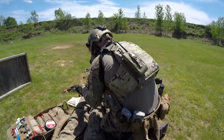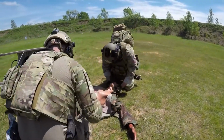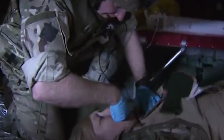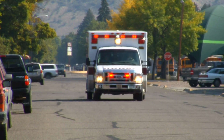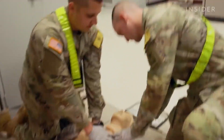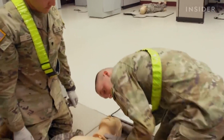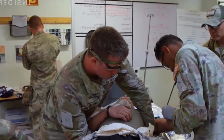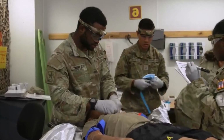Time is of the essence in combat, and JMAU knows this all too well. Let's say a Delta Force operator gets injured during a mission. There's no dialing 911 and waiting for an ambulance. The team's special operations medic would stabilize the injured operator until they can get to JMAU's forward operating ward. Yeah, you heard that right. A forward operating ward set up by JMAU, ready to take over and perform whatever life-saving procedures are needed.